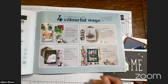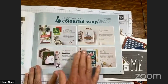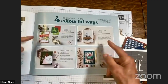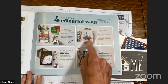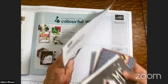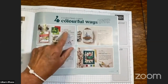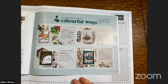So now take a look at page 51. We have 4 different styles of cards here. So take a look and see which style is speaking to you right now. You're seeing different things that we've talked about. Which style speaks to you with these ones here? The one that spoke to me first was this one here, the Christmas Chick. But you might have Christmas Classic speaking to you, or maybe the Wonderland Wishes or the Glam Tidings, where it's all glammed up.